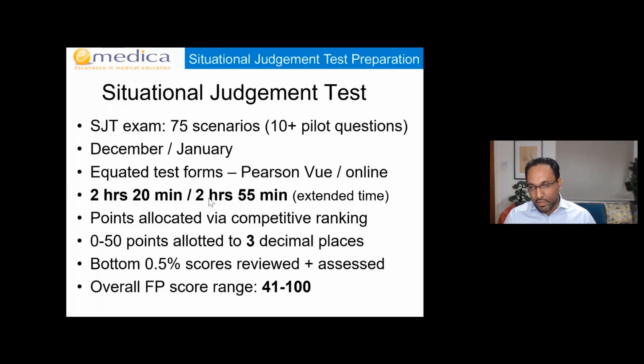And then for the SJT, whoever gets the highest score in the country will get 50. Whoever gets the lowest score will get 0 points from the SJT. It's a competitive ranking algorithm. It's not about your proportion of the marks. Like the person who got 0 points last year from the SJT, it's not that they didn't get any questions right. It's just that they had a lower score than anyone else. So they get allocated 0.